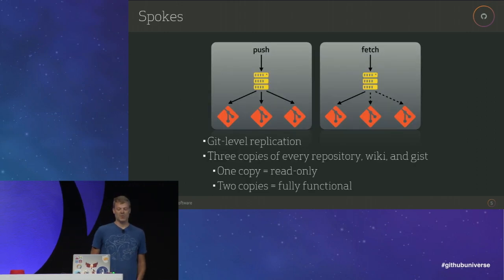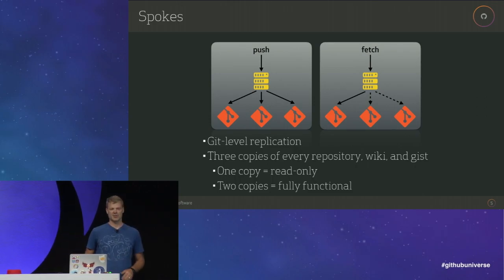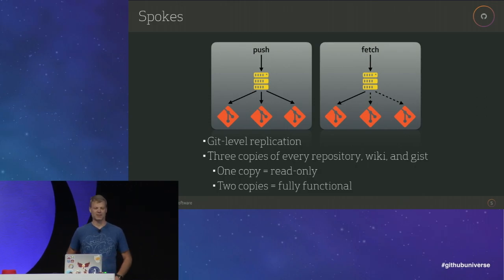There's a time-tested way to achieve reliability in a distributed system, and that's replication. Just make copies of stuff. If your stuff, whatever it is, is in only one place, then it's only as reliable as whatever that server is. That server goes down, it takes your content with it. So in Spokes, we make 3 copies of everything. Spokes is application-level replication for Git. We make 3 copies of every repository, every wiki, and every gist.